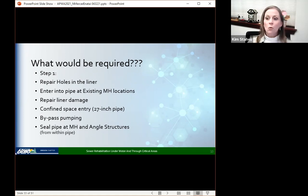However, welders weld 24-inch pipes internally often. And so this is something that we knew was feasible, and talking with contractors about doing this, no one seemed to have a huge concern about having to work inside the 27-inch pipe, as they were used to doing such things. Keep in mind that we also had to do some bypass pumping here, and the bypass pumping David mentioned could be a very significant part of construction if we were to go in and do a brand new liner through this section. And our focus then was just sealing the pipe at the maintenance hole and angle structure locations from within the pipe, as I explained before. Next slide.